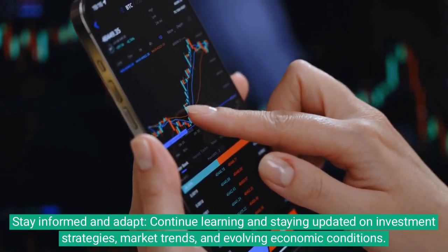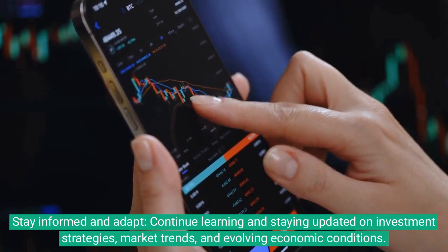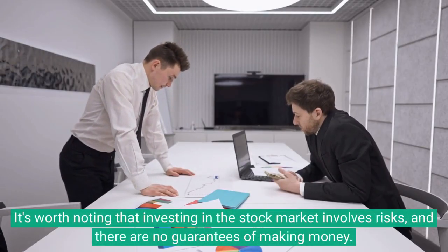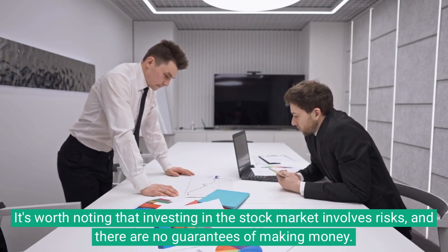Stay informed and adapt. Continue learning and staying updated on investment strategies, market trends, and evolving economic conditions. It's worth noting that investing in the stock market involves risks, and there are no guarantees of making money.